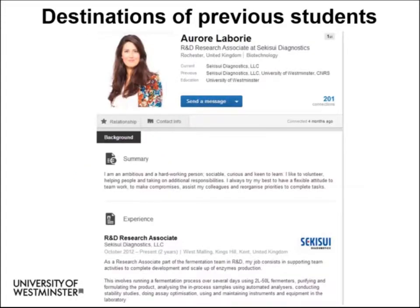And the second one is Orori Labori. Orori is now working as a research associate at Sexui Diagnostics. So this is a UK-based company that manufactures enzymes for diagnostic purposes. Orori originally studied biology in France, and she completed her degree with us in 2012.